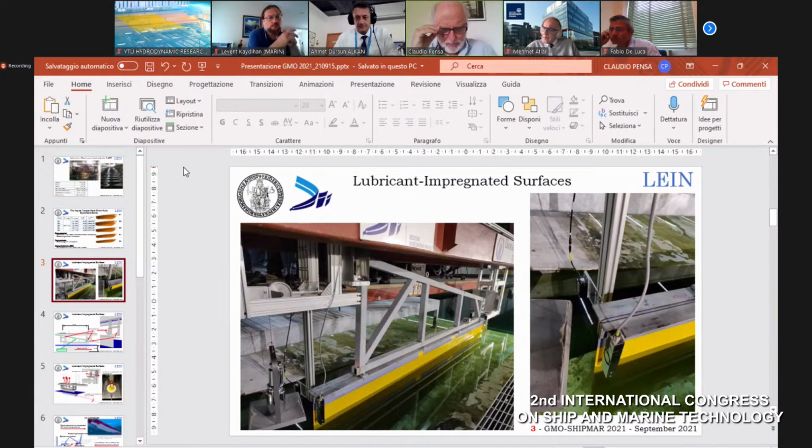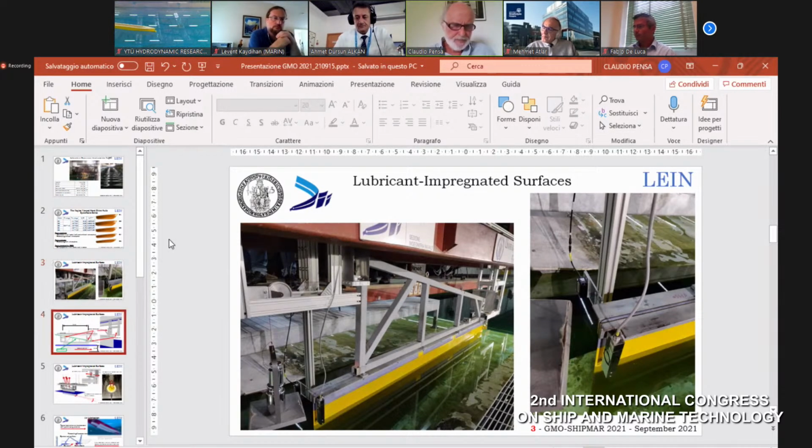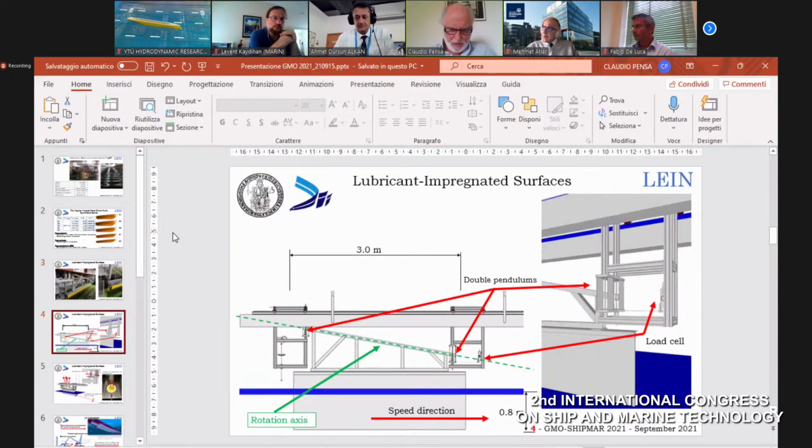The experimentation in progress evaluates the performances of the different solutions in relative form, comparing the resistance in relation to a sample plate. The dimensions of the plate, 3.0 by 0.8 meters, and the maximum speed reached, 5.5 meters per second, amplify the main criticality of the tests, i.e.